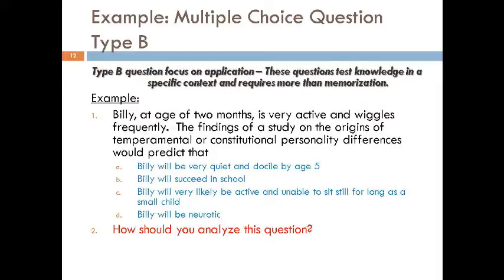All right, here's another one. A type B question focuses on application. These questions test knowledge in a specific content and require more than just memorization. An example would be: Billy, at the age of 2 months, is very active and wiggles frequently. The findings of a study on the origins of temperamental or constitutional personality differences would predict that Billy will be very quiet and docile by age 5; Billy will succeed in school; Billy will very likely be active and unable to sit still for long as a small child; or Billy would be neurotic.